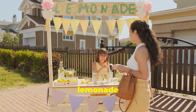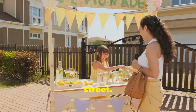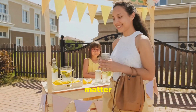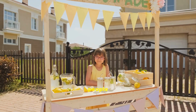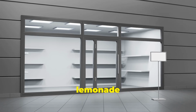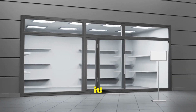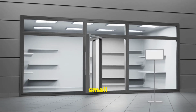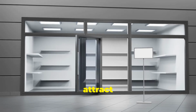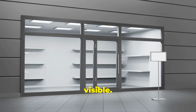Now imagine your lemonade stand tucked away on a quiet street. It's a great spot, but there's hardly any foot traffic. No matter how delicious your lemonade is, people won't find it unless they know where to look. This is a common problem for many small businesses. They have a great product or service, but they struggle to attract customers because they aren't visible.